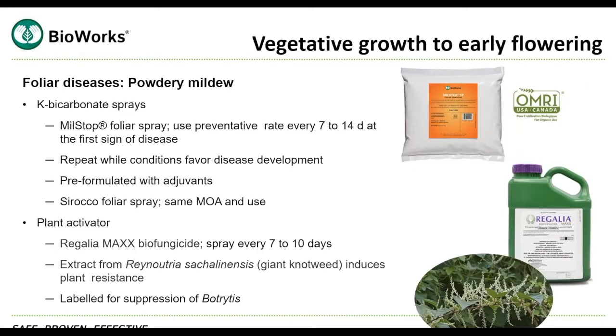For foliar diseases, at this stage, this vegetative growth phase through to early flowering, I think powdery mildew is one of the biggest challenges faced in pretty well any facility. And again, there are some really good products out there. There are potassium bicarbonate products available for use in a preventative or curative manner. This is probably one of the few biopesticides that can be used in a curative manner.